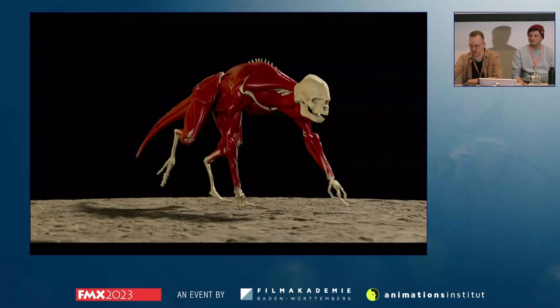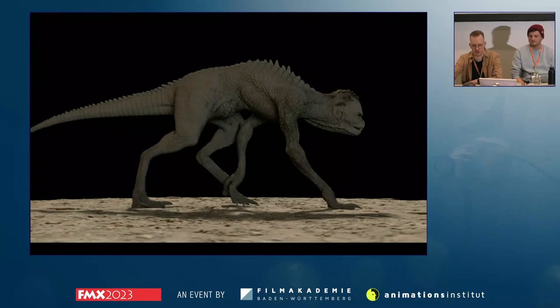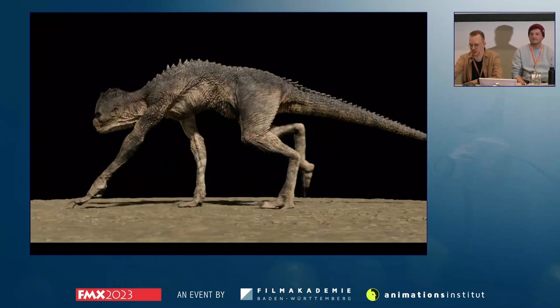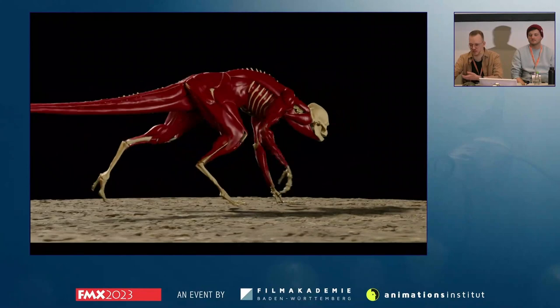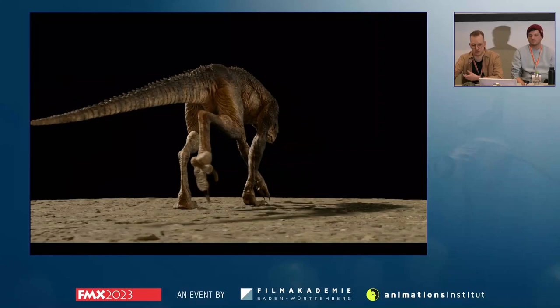Normally, muscle simulation is a two-step process. So you first simulate the muscles, cache them out, and use them as a collider in a fat simulation. But we didn't do that. We actually coupled the whole simulation. So we did the muscle and fat simulation in one pass. This meant that the fat could react to the muscles and vice versa, which will get you better deformation, and also you have less collision errors. But it's way harder to maintain, or to tweak, since you always need to have the fat as well in the simulation, which will also increase the simulation time.